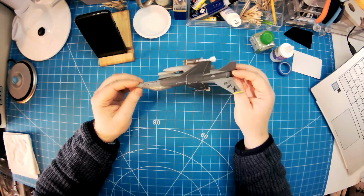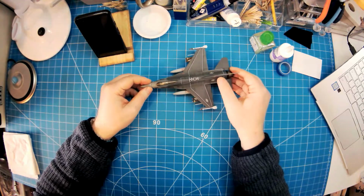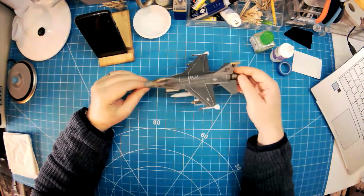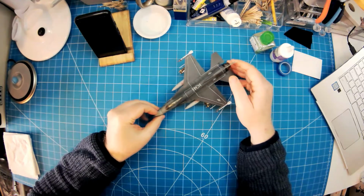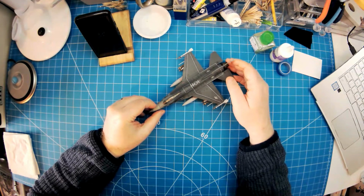Overall, I used quite a bit of filler on this, certainly around the wing roots, to try and get them a little bit blended with the fuselage. Again, on the underside, similar, quite a bit of filler. So I think this was primed in UMP grey. Yeah, it would have been primed in UMP grey.